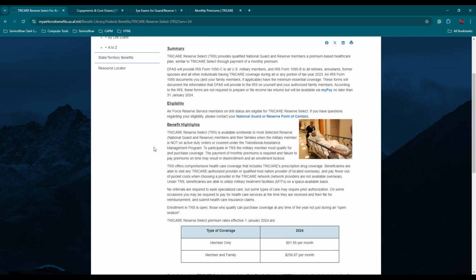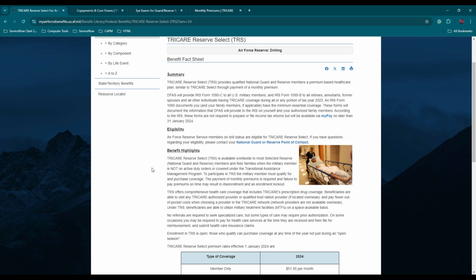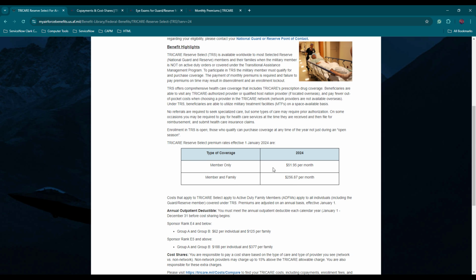And this one right here, we'll jump around a bit, but this covers the overview of Tricare Reserve Select and how it works. So when you enlist in Tricare Reserve Select, I believe you have to pay up front 2 or 3 months of premiums, your monthly premium, to enroll in the healthcare program. As we scroll through here, you can see the member-only coverage is $51.95 per month. This will change year to year.